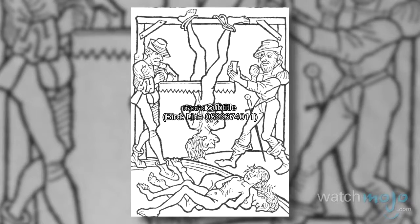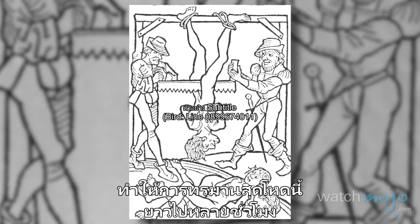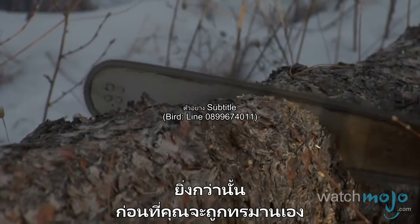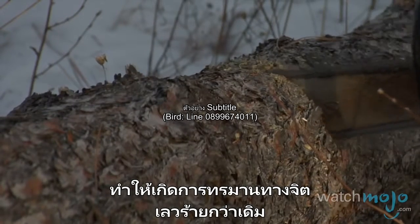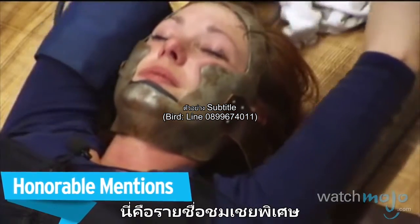The draw. The blood rushing to the victim's head heightened awareness and slowed the loss of blood, making this excruciating torture last up to a few hours. Worse yet, before being subjected to this torture yourself, you'd likely have to watch someone else suffer through it, making the psychological buildup to your torment that much worse. Before we unveil our top pick, here are a few honorable mentions.